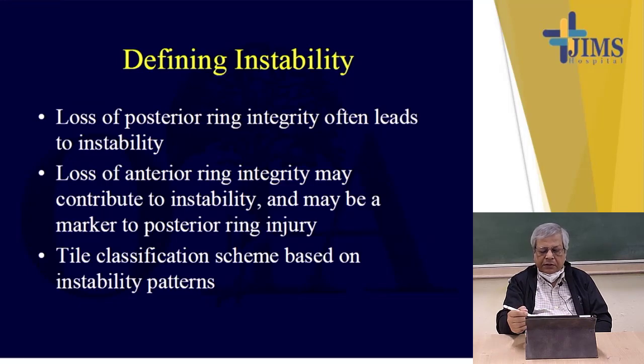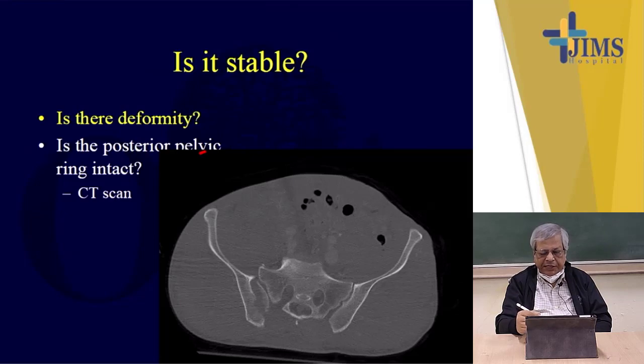This posterior ring is not very well visualized by traditional X-rays, for which to have a clear look at the posterior structures, one needs to go for a CT scan. This is a CT scan view of the pelvis. Here you can see there is disruption. This is a normal sacroiliac joint and this is a displaced sacroiliac joint. If there is some displacement here, then there has to be some disruption here.